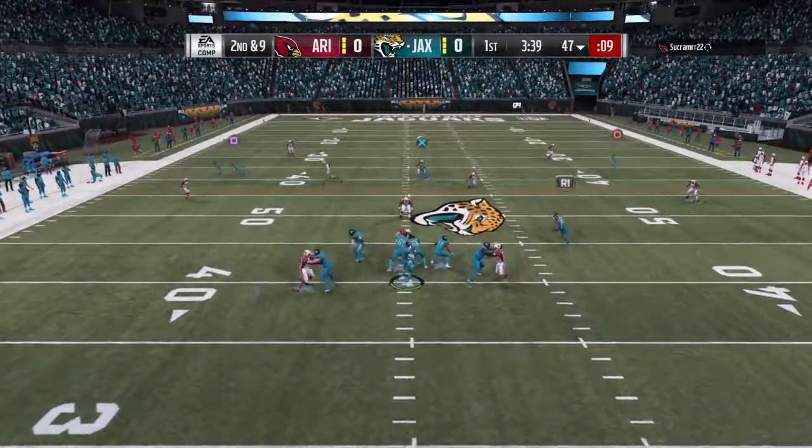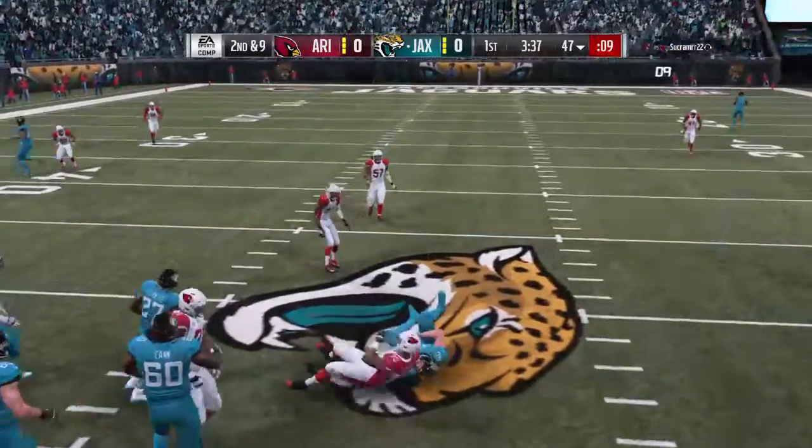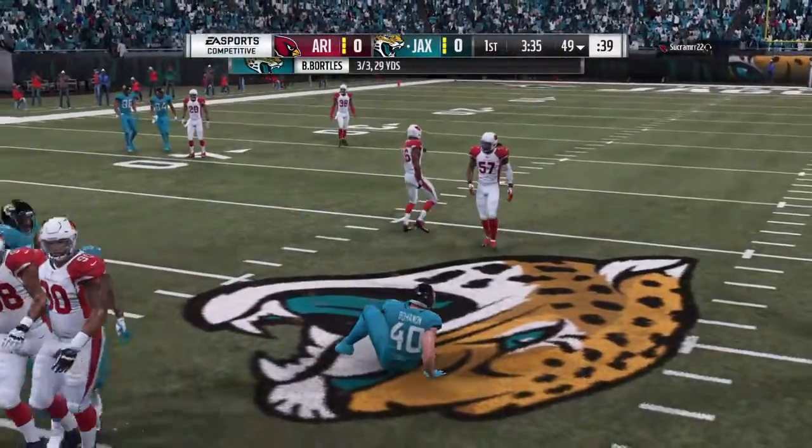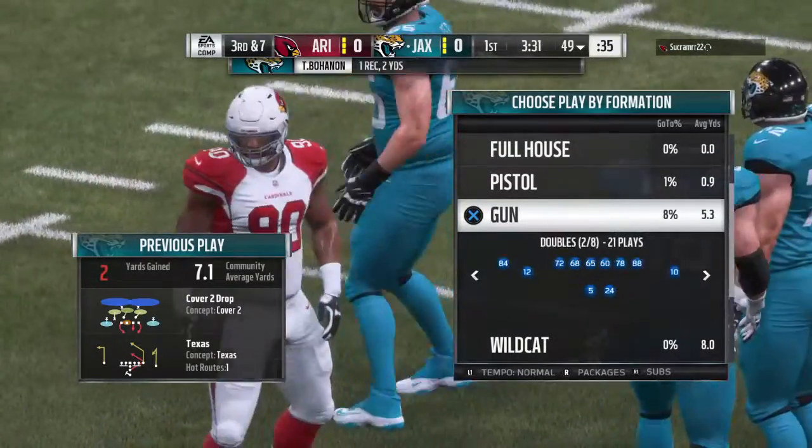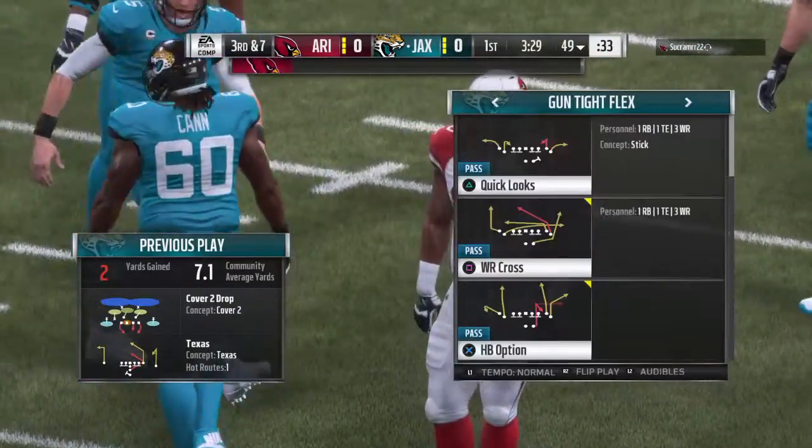Bortles to throw on second down. He's got a man. It's his fullback. And he'll be brought down just shy of midfield at the 49-yard line. It'll be a 2-yard gain. And just like that, it's third down.